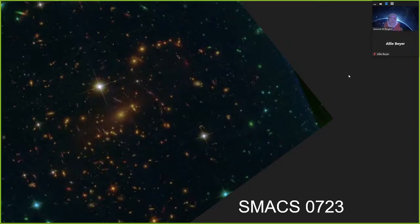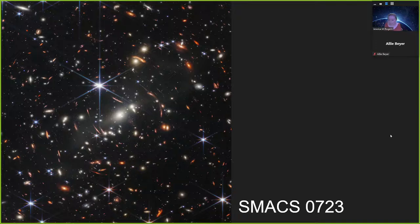All right, so the first image that was released was Webb's deep field image. It's of a galaxy cluster called SMACS 0723. What we're seeing right here is not James Webb. This is Hubble's picture of this galaxy cluster. And here is James Webb's. So let's talk about what we're seeing here, because I'm sure you've seen this picture floating around, but let's delve into what this actually means.